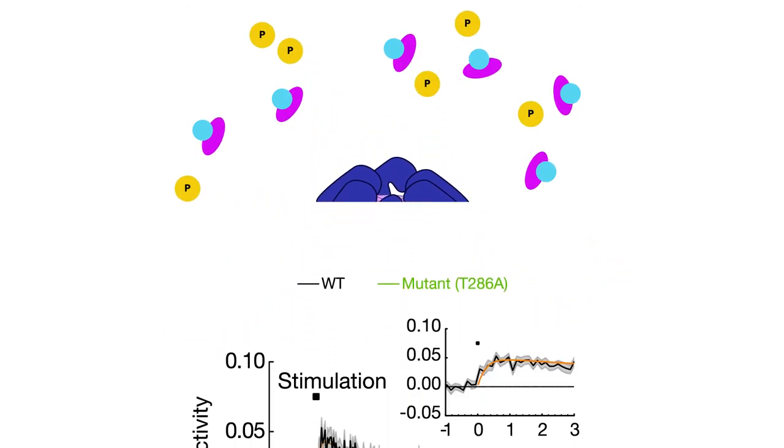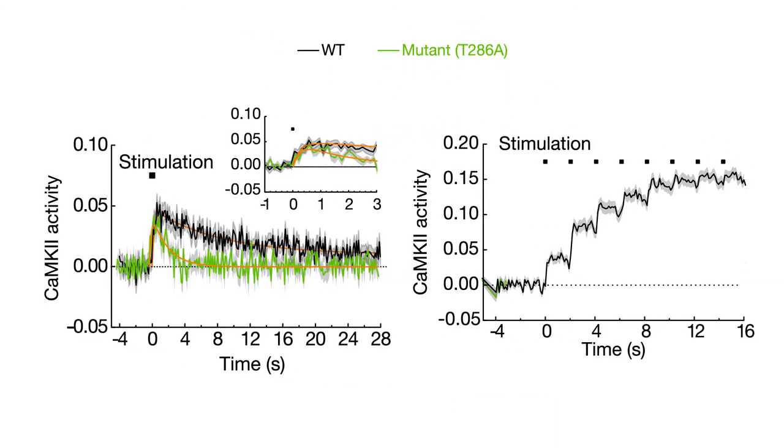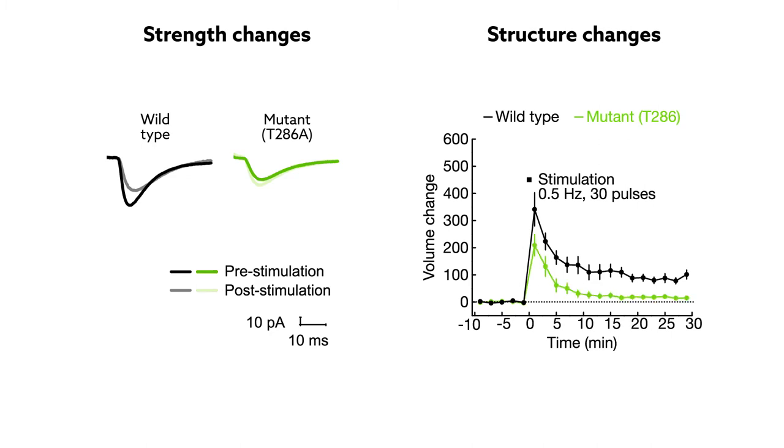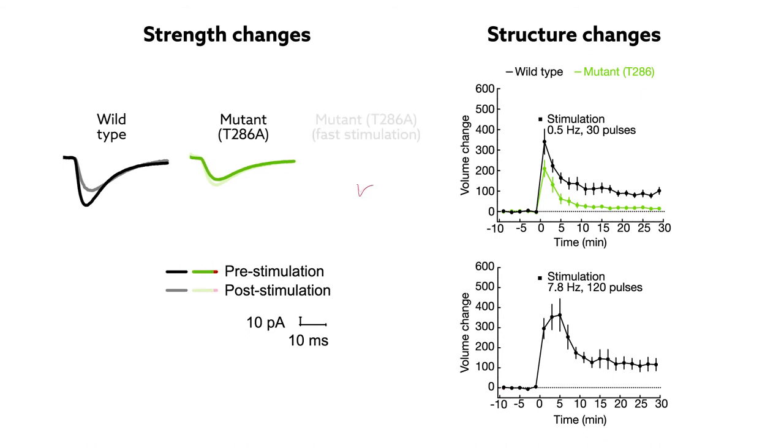The mutant CaMKII activity spikes were shorter than normal. As a result, the activity induced by repeated synapse activation did not add up over time. Long-lasting changes in synapse strength and structure were also impaired. However, stimulating the synapse faster so that the CaMKII spikes could add together restored the functional and structural changes.